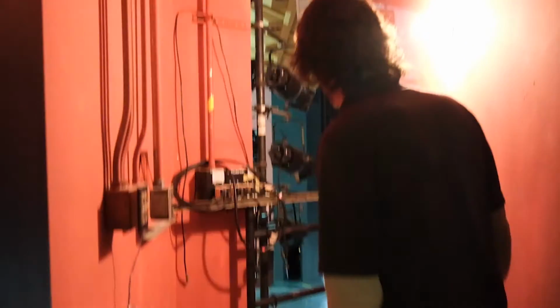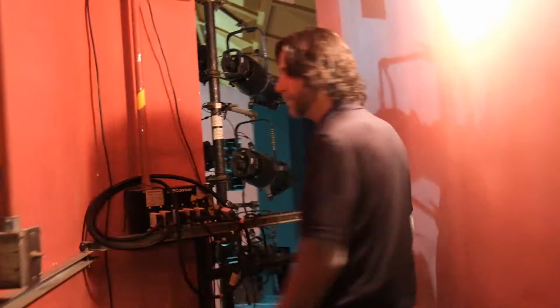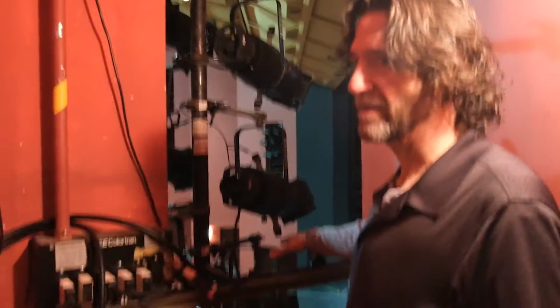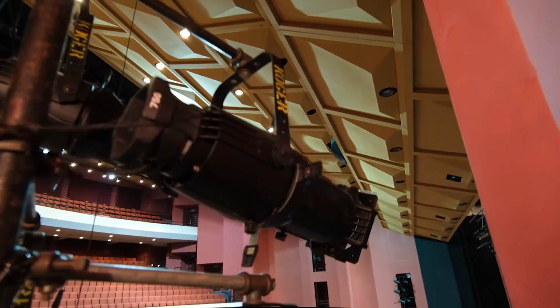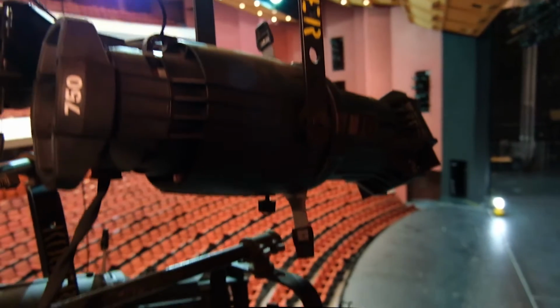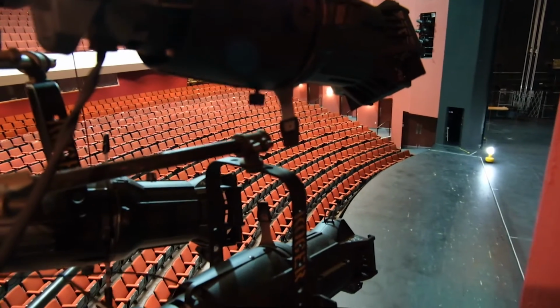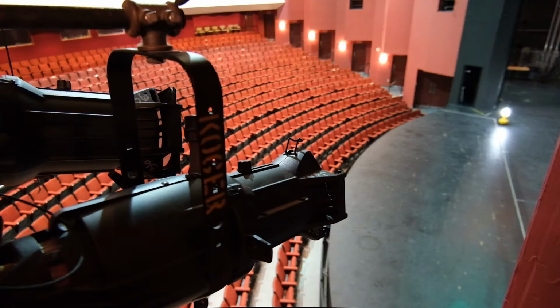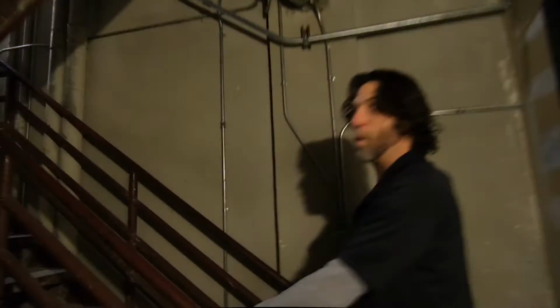This is one of our lighting coves. So we're out in front of the audience, in front of the stage, and this is where we focus some lights to hit from the side and from the front. All right, more stairs.